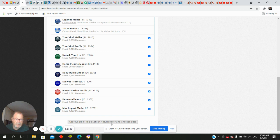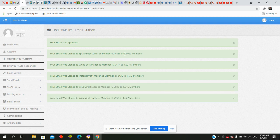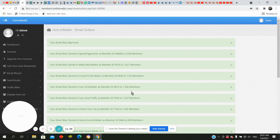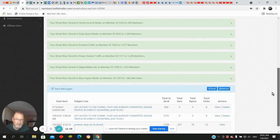Approve email to be sent at Hotmail. Approve email. So your email was approved. And here it goes. It's showing which ones it's going to. Look at this. It's showing it's gone to 2,029 members. It showed it's gone to 1,627, 1,573, 1,346. Look at this traffic coming through, guys. Look at it. Free. Totally free. It's doing it on its own. And this is not costing you anything, okay?